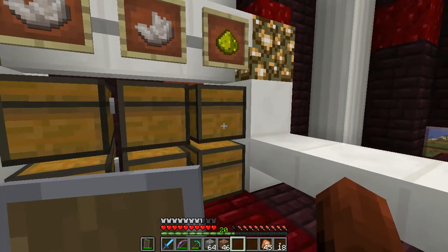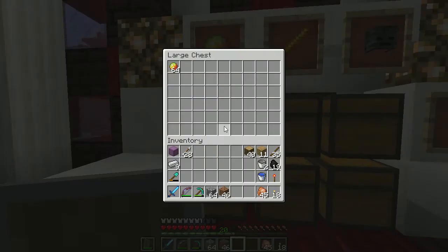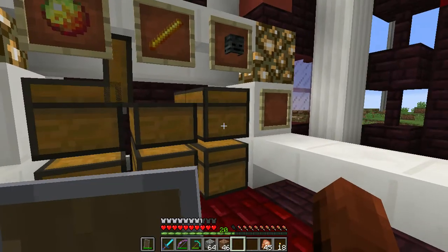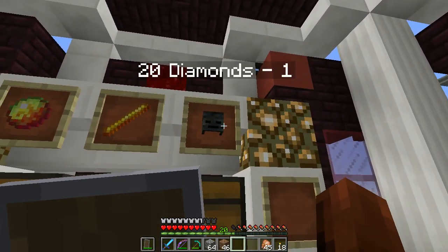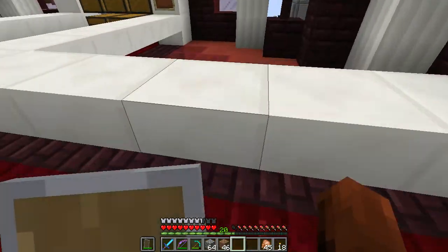So 3 diamonds for 64. So 3 diamonds for that. We have that 8 diamonds for 64. Does he even? Holy cow! He actually has 64. That's nice. 4 diamonds for 64. None of that. Wither skulls. 20 diamonds for 1. That's pretty expensive, but those aren't really easy. This one, 3 diamonds for 64.